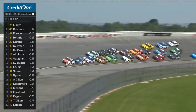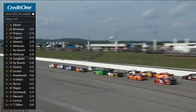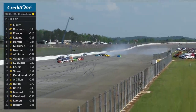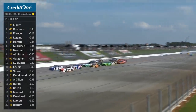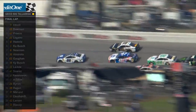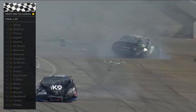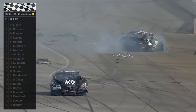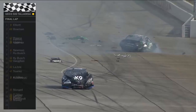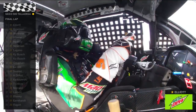Trying to get away. Yet. Here they come. Chase Elliott, Alex Bowman, Ryan Preece. Logano on the outside. Oh. And Byron's around. He crashes. Caution is out. Heavy, heavy impact to the inside wall by the 42 of Larson. Man. Kyle Larson, Jeffrey Earnhardt with heavy damage. And William Byron. Man. On the last lap.